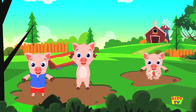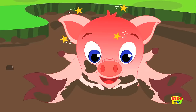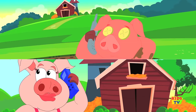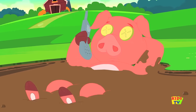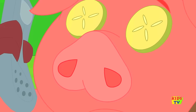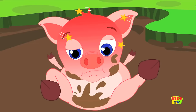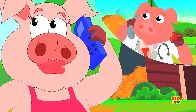Three little piggies jumping on the bed, one fell off and bumped his head. Mama called the doctor and the doctor said, no more piggies jumping on the bed. Two little piggies jumping on the bed, one fell off and bumped his head. Mama called the doctor and the doctor said, no more piggies jumping on the bed.